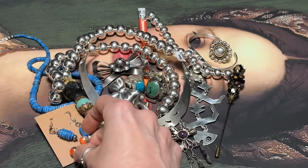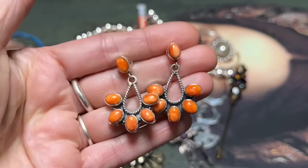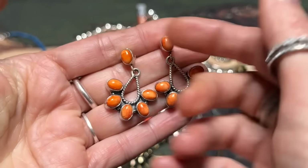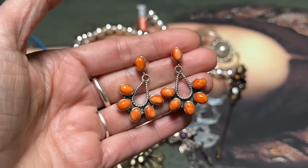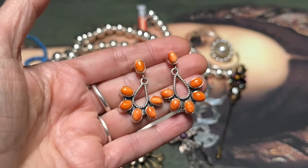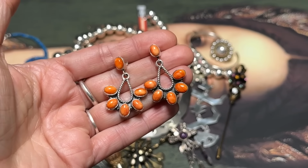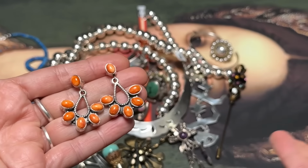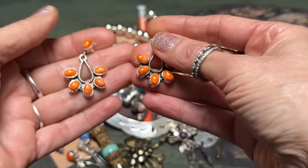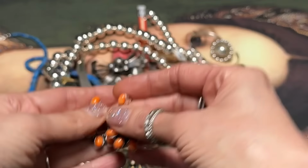Okay, just cool earrings. Let's just say that. Okay, these are beautiful. These I really do love. These are sterling silver, and these are also spiny oyster. And I just love the whole very ethnic vibe to them. They look like they could be Mexican, they could be Indian. Every different culture has this beautiful look to it. These are not Native American. They're just pretty. That's all I'm going to call them. I don't even consider this Southwest style. Not at all. These are just really beautiful earrings that are new.